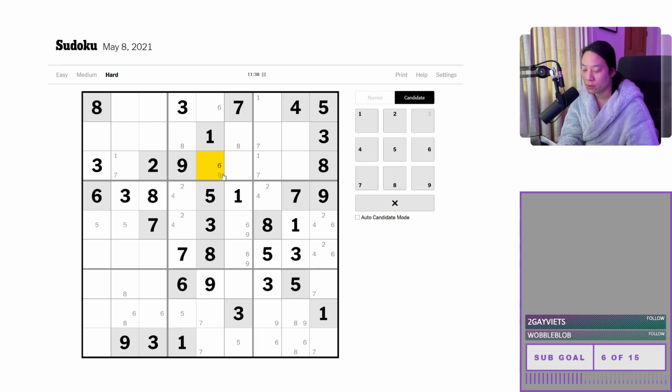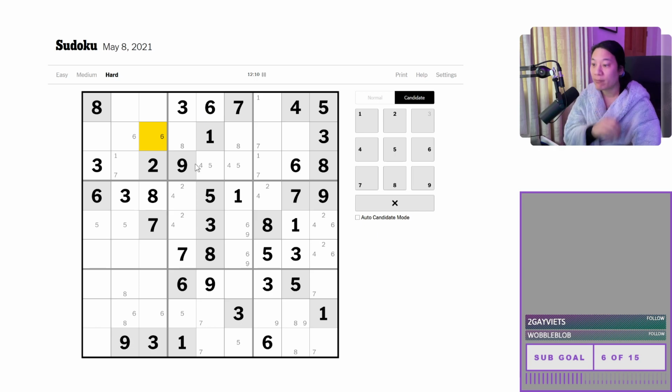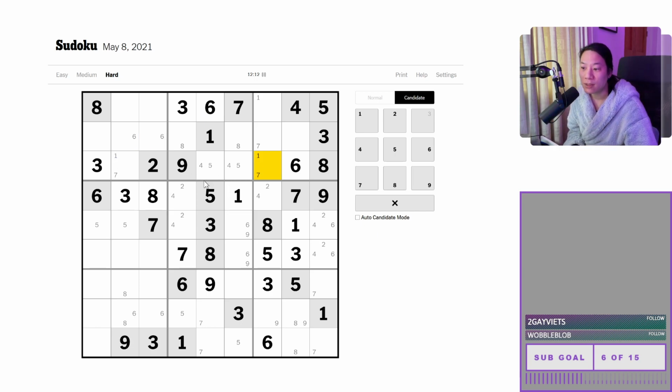That means the 4s have to be in these two cells now, because the 4s can't be over here and can't be here. So that leaves me 4, 6, and 4, 5, and 6. These are 5s then, because 4 and 5 blocks this cell. Therefore, the 6 goes here. That opens up a 6 down here. And anything else? Does it open up a 6 up here as well? I think it does. Yes, it does. And a pair of 6s over there. So that 1, 7 pair is giving us some useful information.